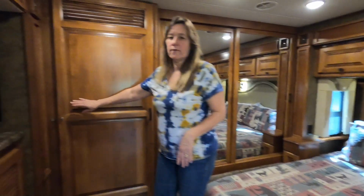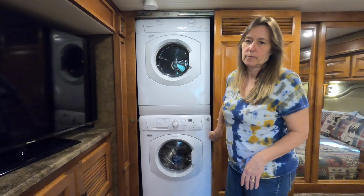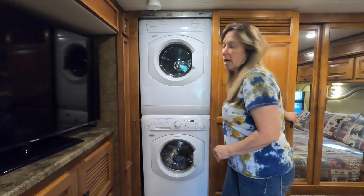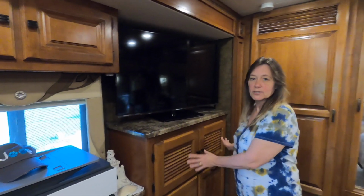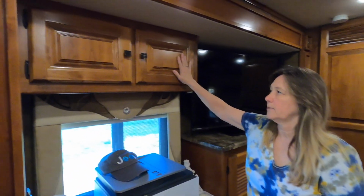And over here we have an onboard washer and dryer, which is very convenient for me. It was a requirement when we were shopping for our Class A. I do occasionally go to the laundromat to do the blankets. Our electronics are tucked in behind here, and plenty of other drawer space and over the head cabinetry.